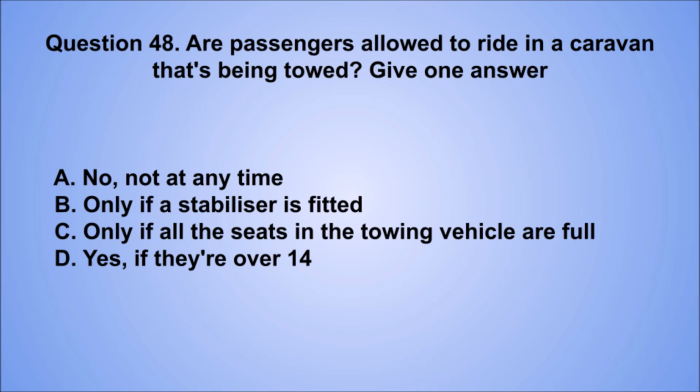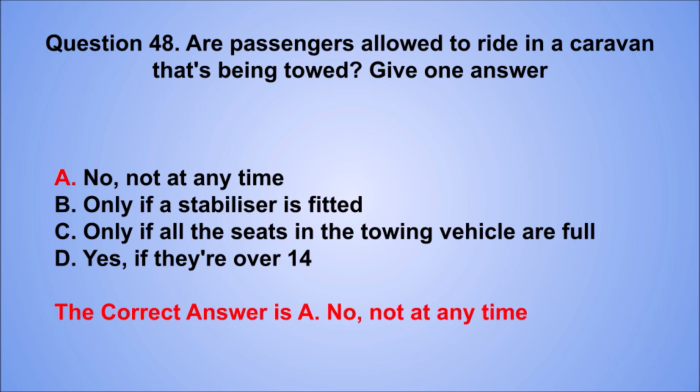Question 48. Are passengers allowed to ride in a caravan that's being towed? Give one answer. A. No, not at any time. B. Only if a stabilizer is fitted. C. Only if all the seats in the towing vehicle are full. D. Yes, if they're over 14. The correct answer is A. No, not at any time.